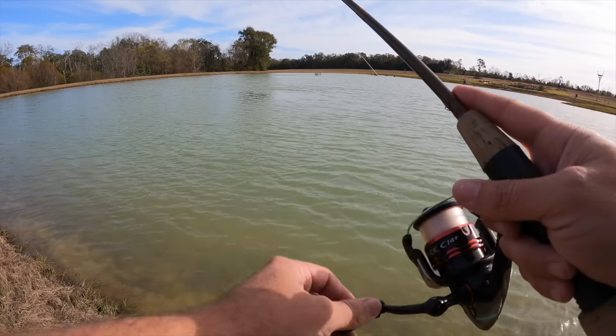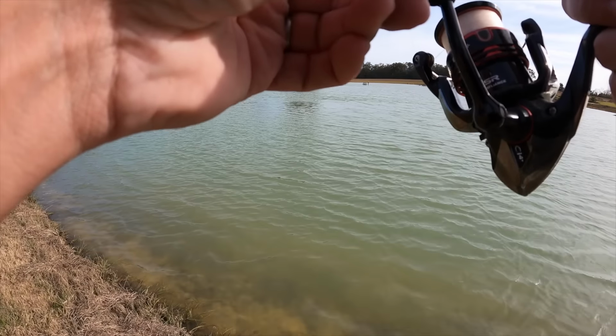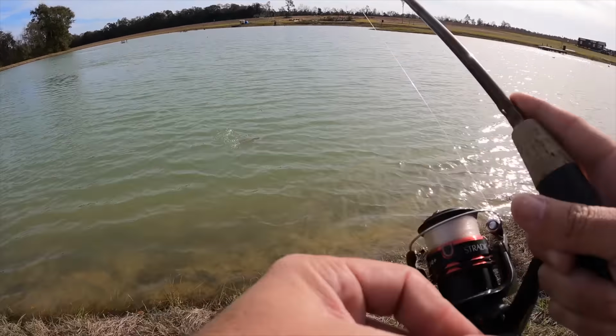Here's one. Got him. What we got here? Oh, it's a bass. Little bass eating eggs. That's something you don't see every day right there. All right, buddy, go eat some minnows.